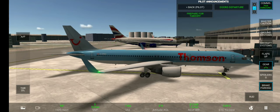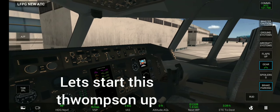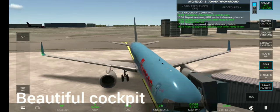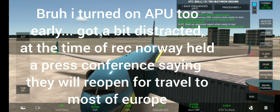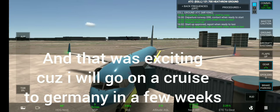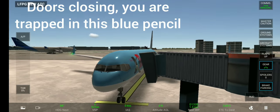Runway. Startup approved. Report when ready to taxi. Request startup. Taxi to gate. Startup approved. Report when ready to taxi. Startup approved. Call you back when ready to taxi. Continue. Request cross runway. Pushback approved at own discretion. Request startup. Cabin crew, prepare doors for departure and crosscheck.